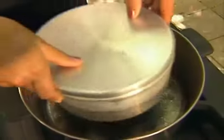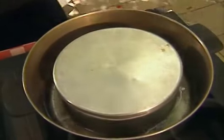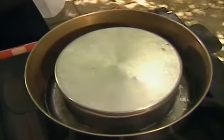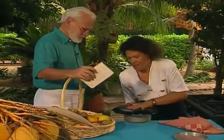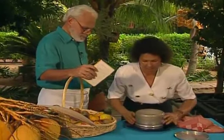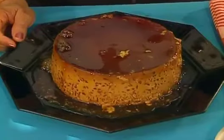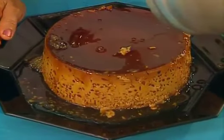The mold goes into a larger pan, and water is poured into the larger pan until it goes halfway up the outside of the mold. The baking takes place in a 350-degree oven for 1 hour, and the mold comes out of the water bath to cool, and the flan is unmolded. Every drop of the sauce goes on, and it's ready to serve.